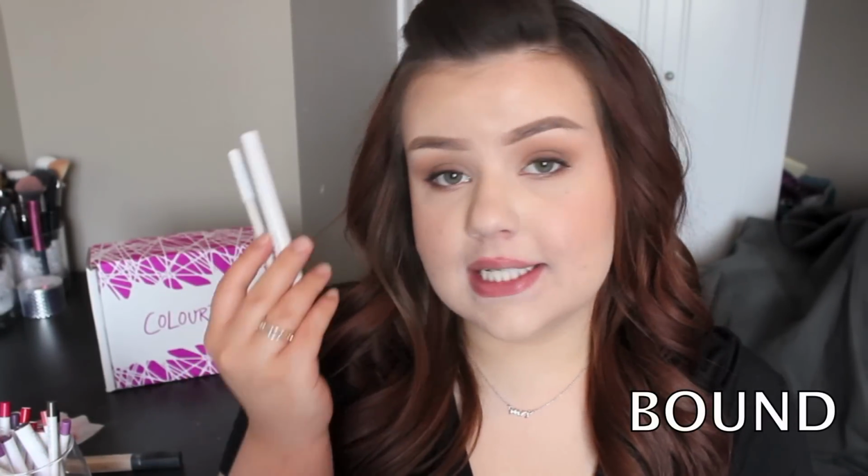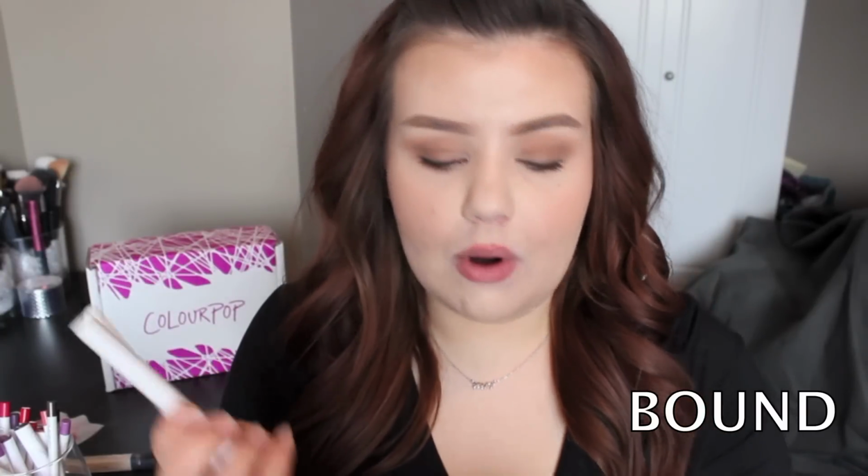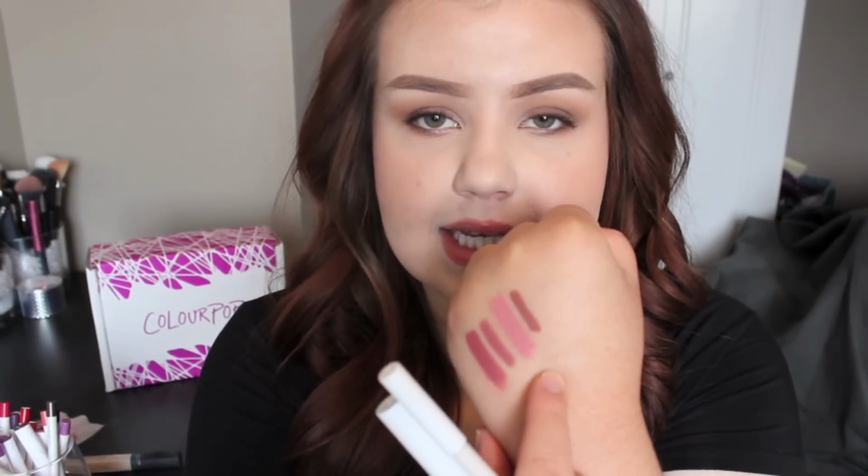Next up we have Bound, and the Lippie stick for Bound is a glossy finish, and this is a duo where they are completely different colors. There are the two swatches there. As you can see, the Lippie stick is a light kind of nudie pink, and then the Lippie pencil is closer actually to the first one we just did. It's a little bit darker and a little bit more brown. This is one that I really like wearing on its own because it also gives that really 90s lip kind of vibe, but they're both really pretty and they're nice layered of course too.